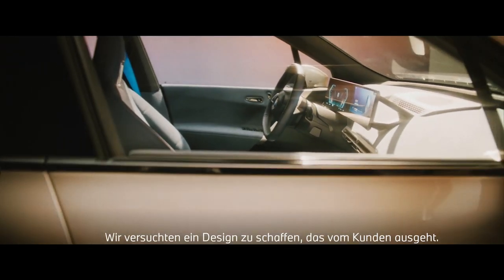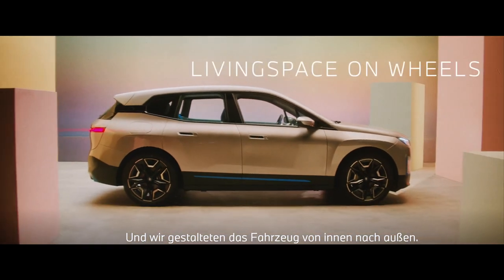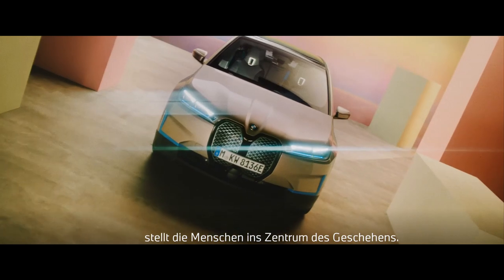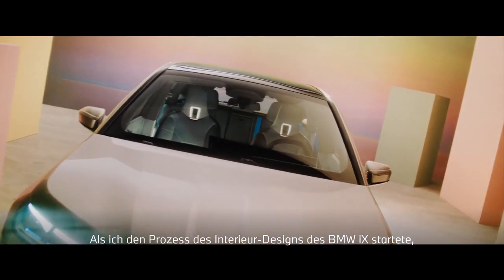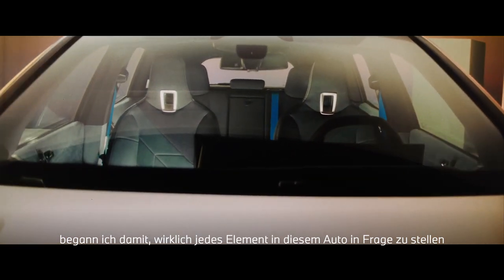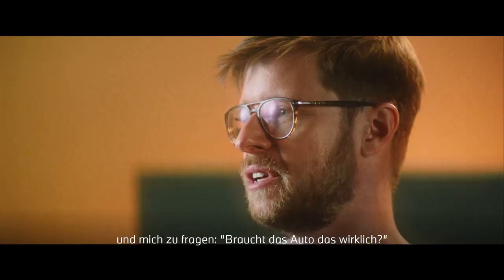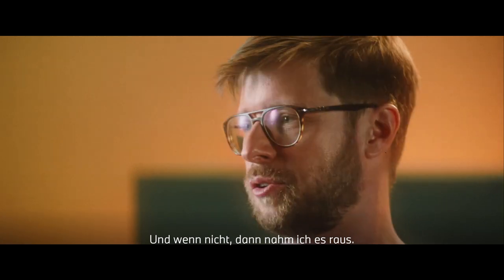We try to create a design where we start from the customer and we develop the car from the inside to the outside. Human-centric design puts people into center stage. When I started the design process of the iX interior, I began with the approach of really questioning every element in this car and really asking myself, does the car need this? And if it didn't, I took it out.